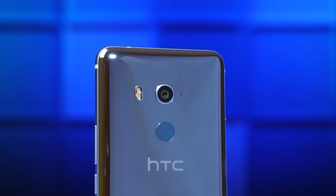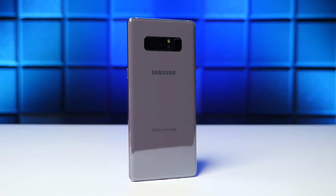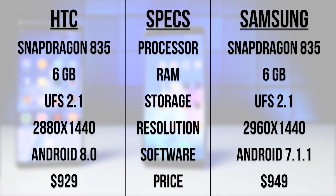What's up guys, David here, and today we have another Android vs Android speed test in the all-new HTC U11 Plus versus the Galaxy Note 8. Now, taking a look at the spec sheet, these two phones are very similar.